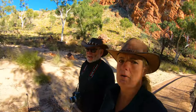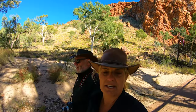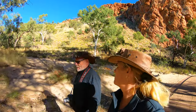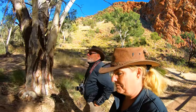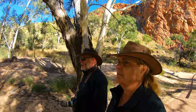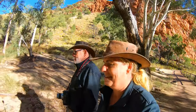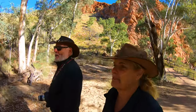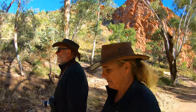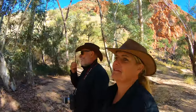Ormiston Waterhole Gorge was very lovely. Yeah, a really nice gorge as well. So we are heading back now before we freeze to death. We are in the Northern Territory, not in Tasmania. Yeah, but it's so cold, you wouldn't believe. We're glad that we're back in the car and can put the heater on.